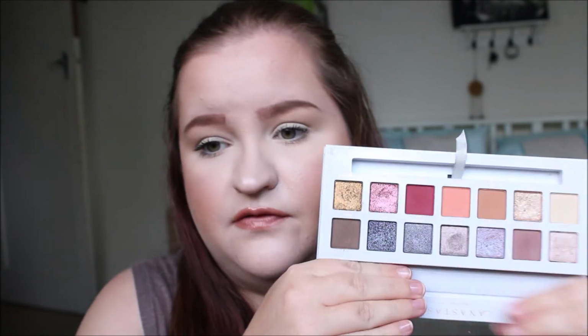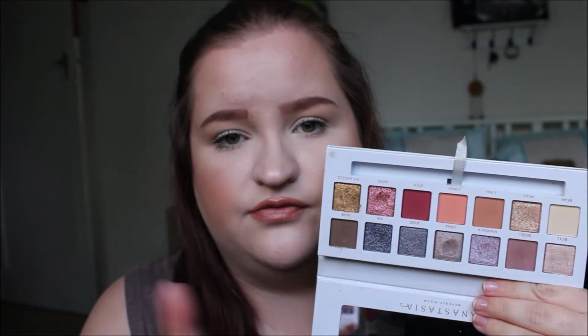I have here, which is so sad to say, this is not really a product dislike. I'm just kind of disappointed, and I'll explain why. This is the Anastasia Carli Bybel palette. I bought myself this for Christmas, and I love the colours in here. First off, absolutely love the colours. This is right up my alley.